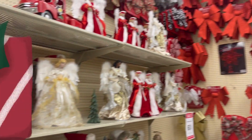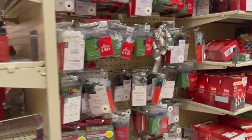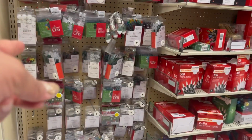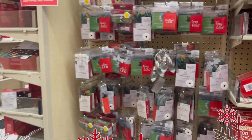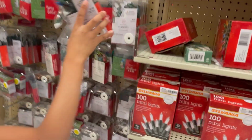Hobby Lobby has some amazing stuff. Look at those red ribbons up there. Very nice. Okay, guys, here's some more lights. They got some Christmas lights. Here, guys, look at these. They got the battery-operated lights that you guys like. Oh, wow. Okay, check them out. Which one do you guys like? You like those? You can get some for your room. Oh, yeah. I want to get maybe this one. Do you like that one?